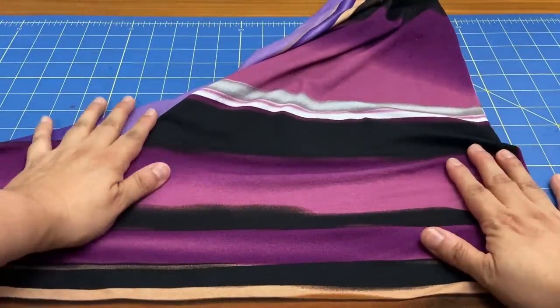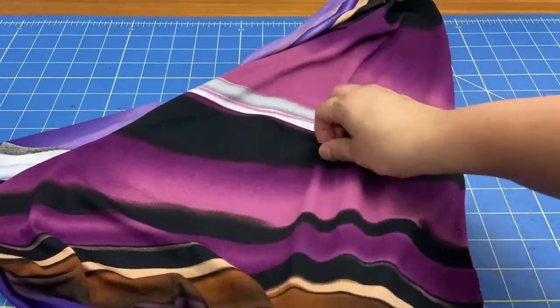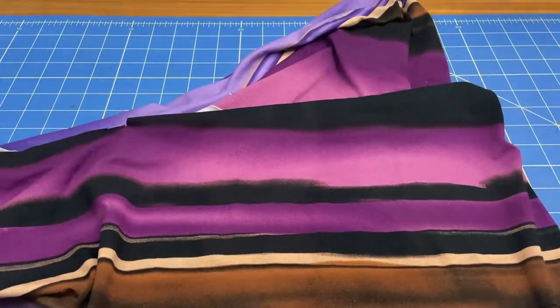But my chosen fabric is really special. It's got stripes. They are horizontal, but they're not really neat stripes. It looks like someone painted it on, and they're not symmetrical in their colors either. So I'm showing you here what the stretch is. This is a rayon spandex, 95% rayon, 5% spandex, super stretchy fabric. The stretch horizontal and vertical is basically the same.